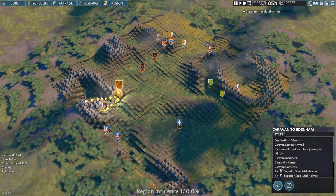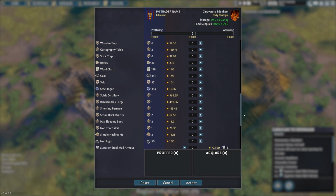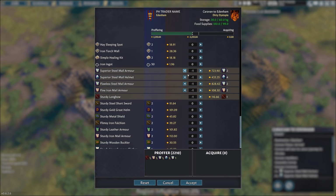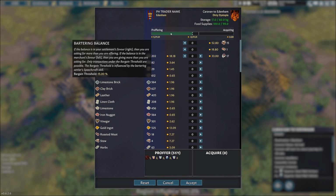Alrighty, Cassandra has arrived. Let's see if they will accept armor. And yeah, they will. Sweet. Alright, well, I'm dumping this stuff because I've got too much of it. Now, I'm hovering over this bartering balance, and I'm wondering, bargain threshold 15%. I'm wondering if that's what that means. It's going to bump me up 15%.